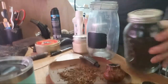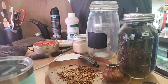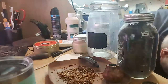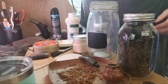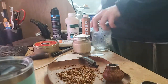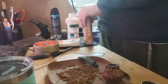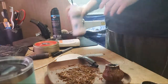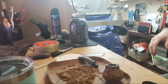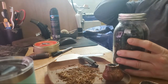So that's one from 2020. That's it. That's all I've got. I've got a couple of jars of special Latakia flake up there. I'm going to leave that out actually. It's difficult for me to say how long it would last because I don't smoke it anywhere near as much as I used to.